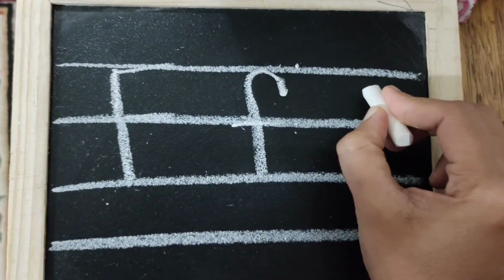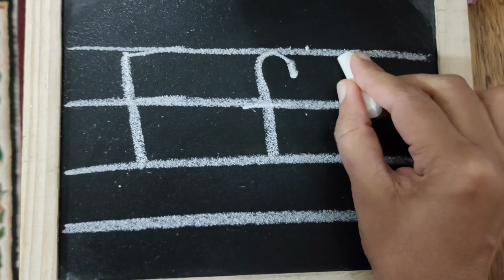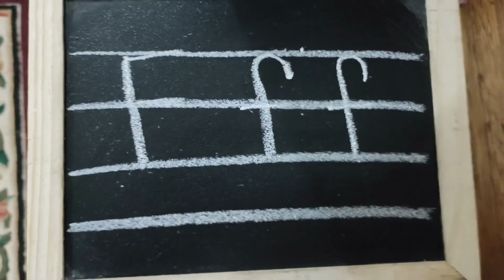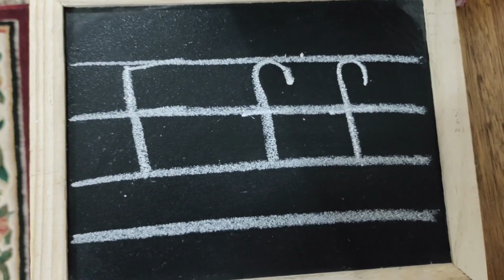So I'm going to show small F once more. You start somewhere in the middle between the first and the second line, go up and draw a standing line and put a sleeping line on the second line. So that is small f. So hope you all understood about the letter F. Thank you.